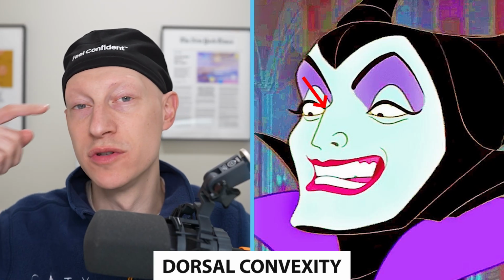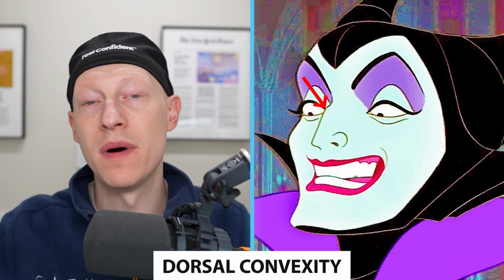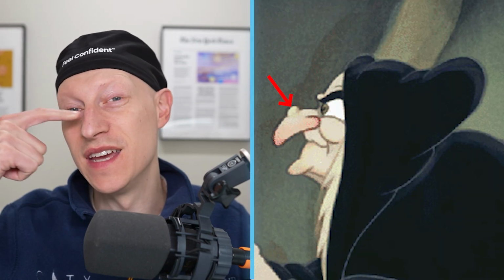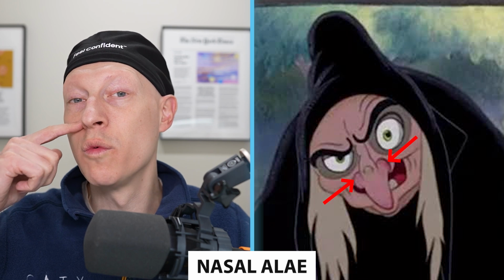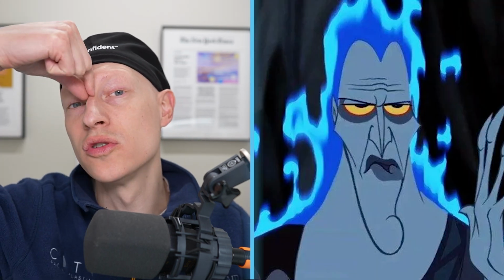For the villains, we see a very different type of nasal anatomy. We usually see some dorsal convexity or a bump on the bridge of the nose. We can also sometimes see some growths on the nasal skin. The nasal tip also tends to be droopy with at least a moderate degree of nasal tip bulbosity. And the ala, which are the wings of the nose, usually have thick skin associated with them. And sometimes we see that the nasal tip can be severely over-rotated, or the nasal bridge can appear ultra narrow.